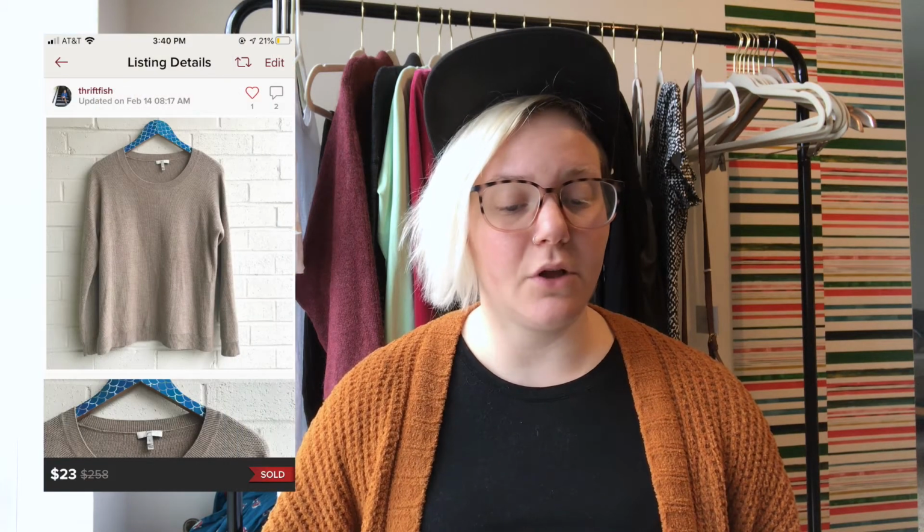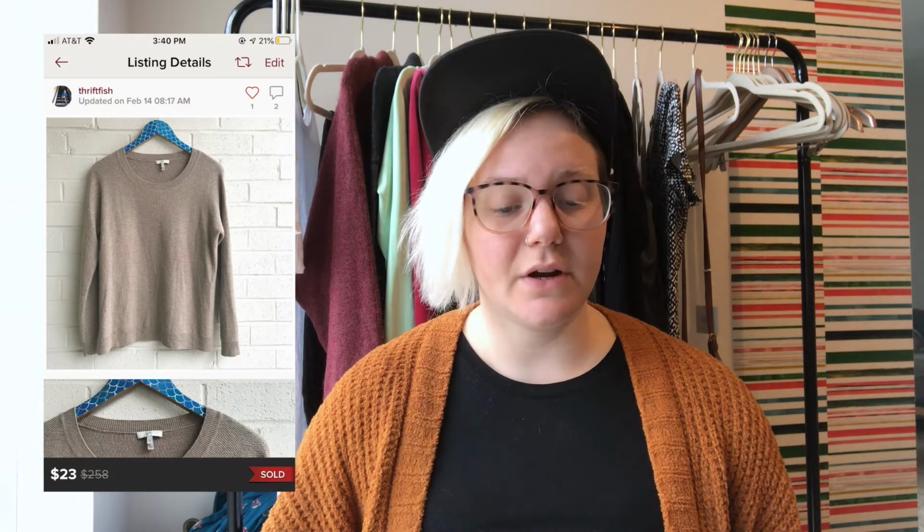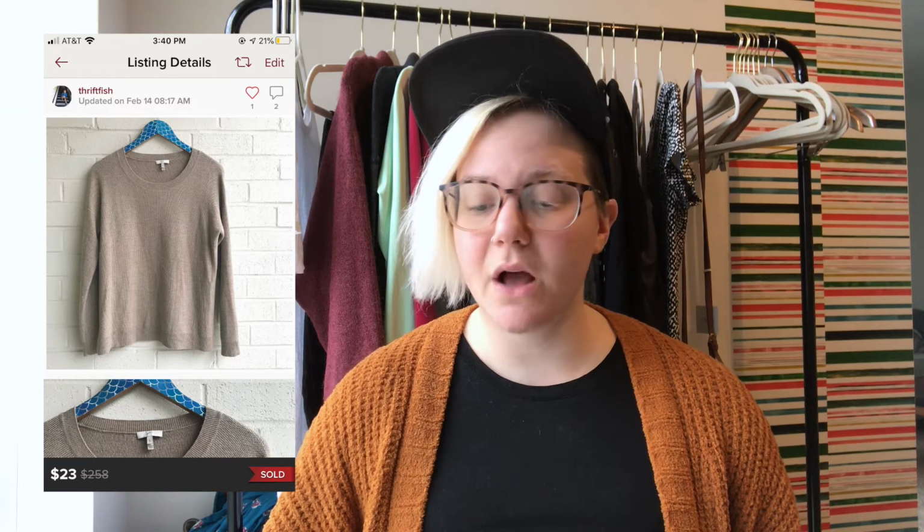Next was a Joie called the Moselle crew neck sweater. So just a very soft sweater from Joie. Sold for $23 and gave me an earnings of $16.28.